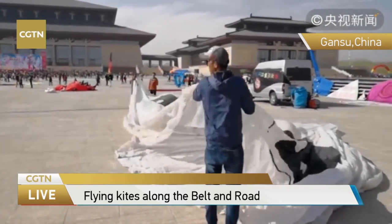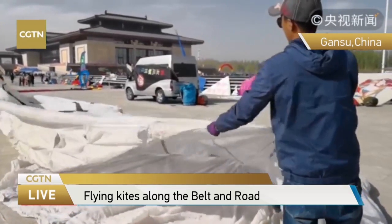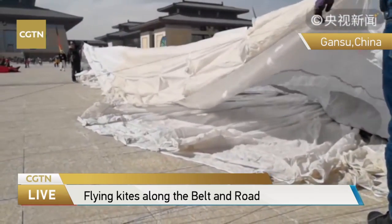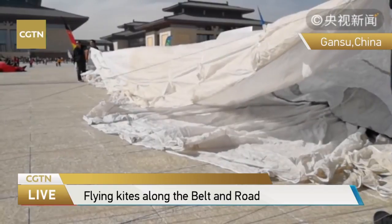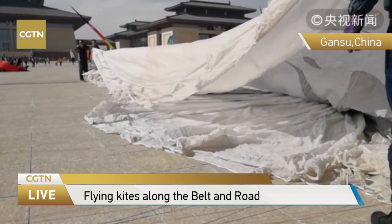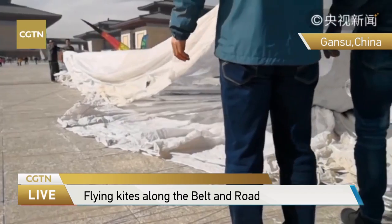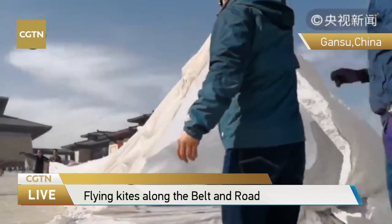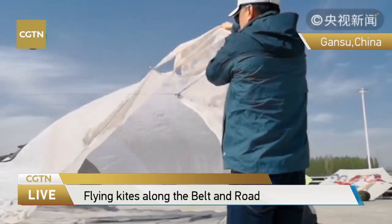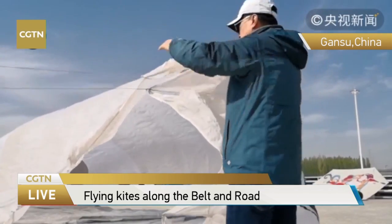Okay, the direction of this big kite has been ready. Firstly, we inject the wind by manpower. You keep it high and let's work together.